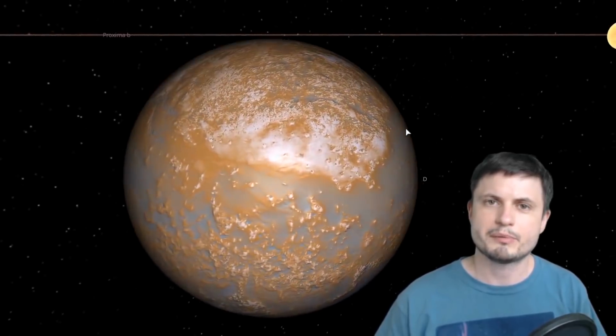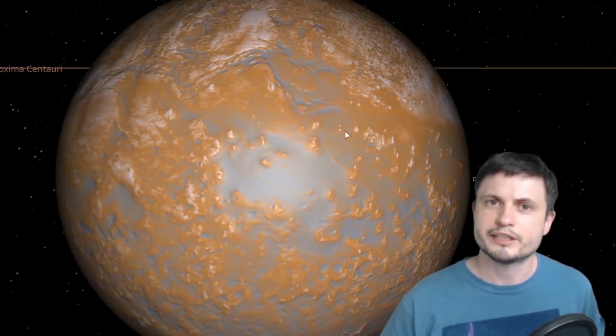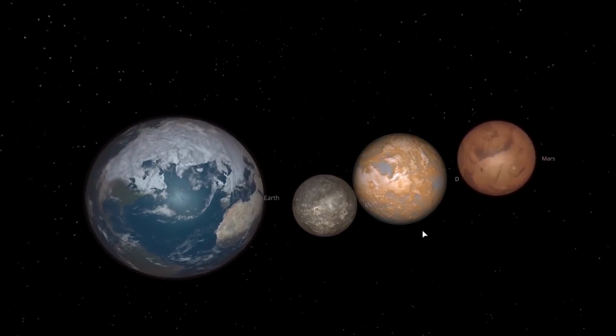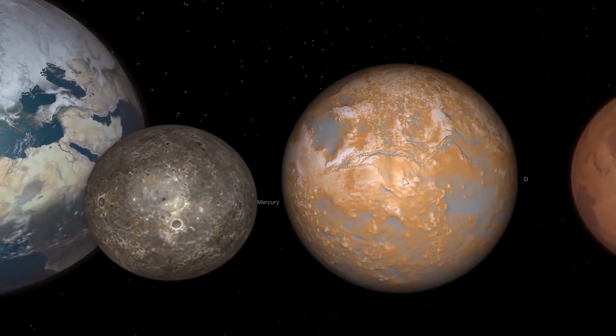So what we think we know about it so far is that it's maybe about 30% or around 29% the mass of our planet Earth. So in other words, it's more massive than Mercury and Mars, but it's less massive than Earth itself. Here's how all of these planets compare to this. So Mercury is here, Mars, Earth, and then this is the newly discovered Proxima Centauri d.